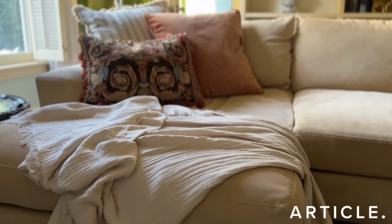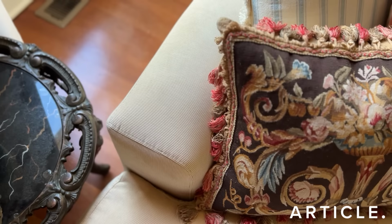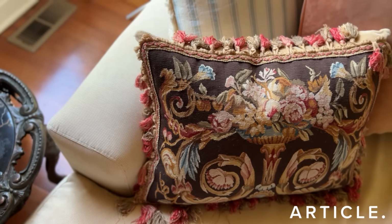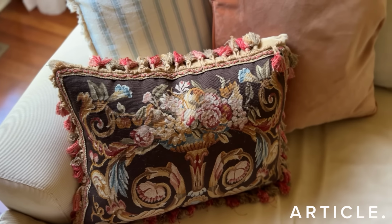So I'm going to toss this over the end. I'm loving the relationship over here. I think this modern stripe just looks really pretty with that velvet. Adding this antique pillow really helps tie it and marry it all together. Plus, I love all this texture going on.